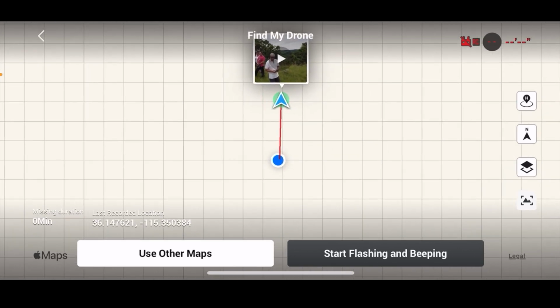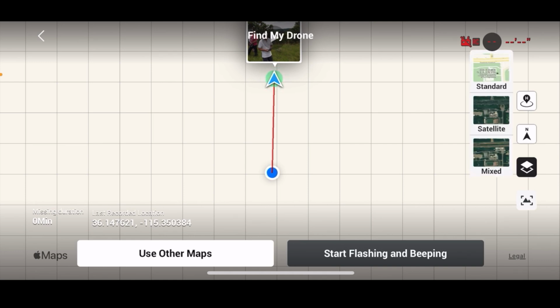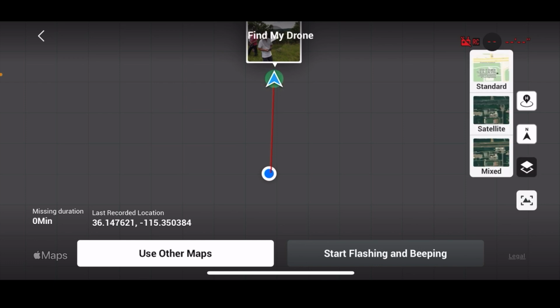If I have cell service here, I can bring up the satellite photo. Let's see if that's going to work. There's satellite. I may not have enough here to bring that up. No, it doesn't look like I do, but that's okay. We don't need it.